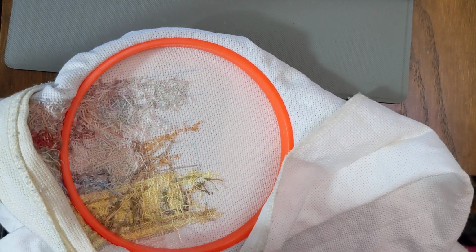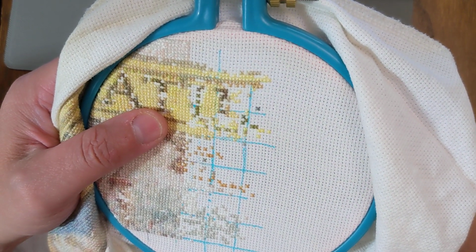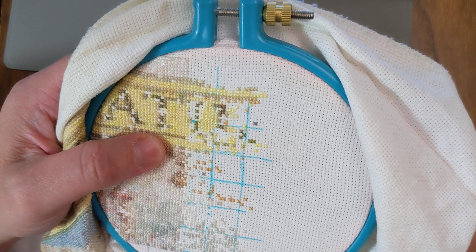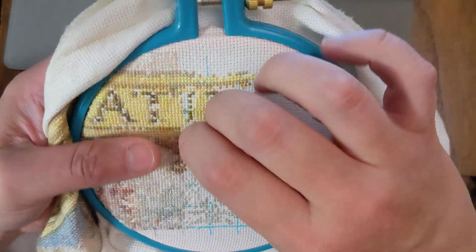My good scissors are down at the other table. I didn't feel like getting up and going over to get them. Where am I? Here? There. Good.